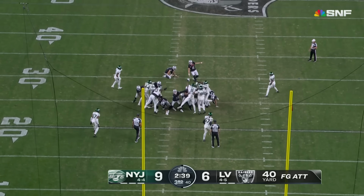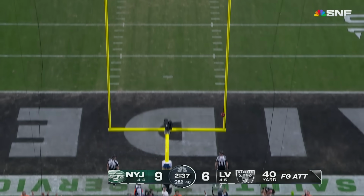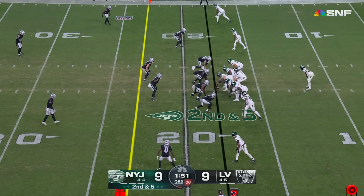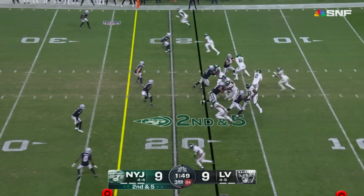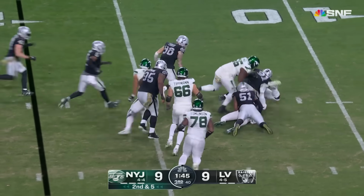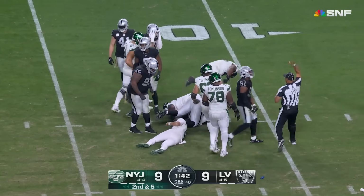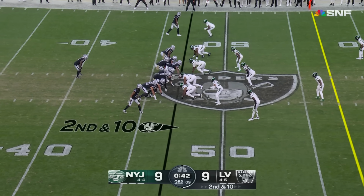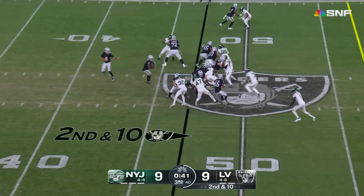Good from 41, good from 54, and from 40, squares the game. On the offensive side, 75, Garrett Wilson pressured by Coots. Did he knock it out? He did. I think the Jets got back on it. They've been going to Davante Adams a lot, despite the fact now there's safety help.